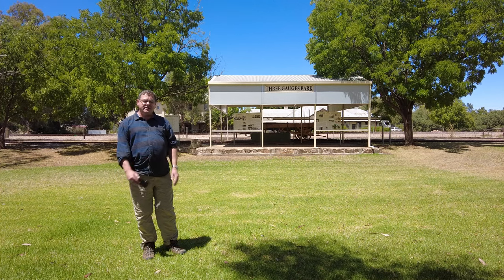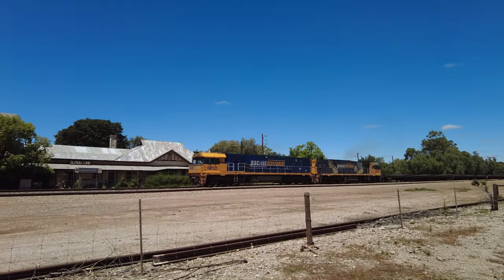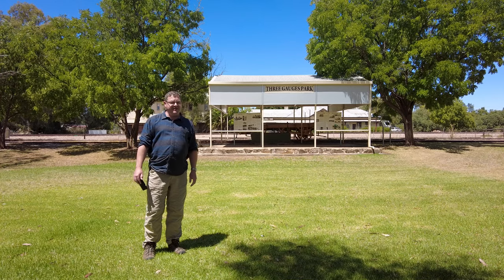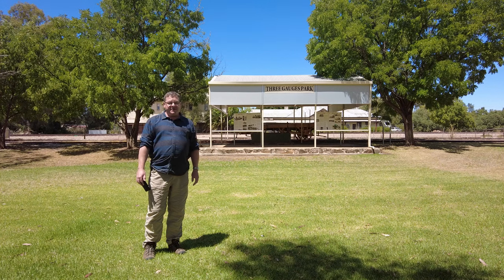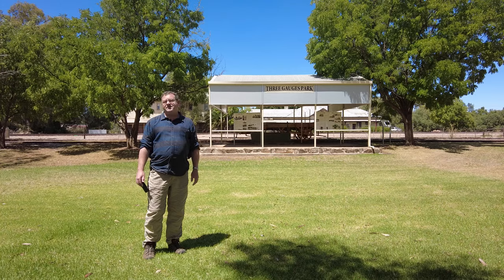We're on the east-west line between Sydney and Perth, and sometimes 10 to 15 trains a day will go through here, making it a great spot for train spotters. But you know we're not here to see actual trains. If you dig a little deeper and fly a little higher, there's always more to explore. So let's go.